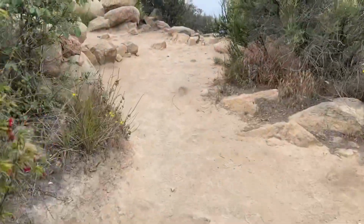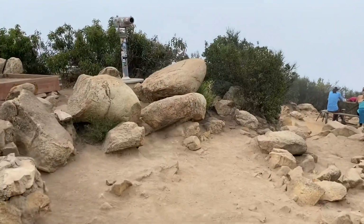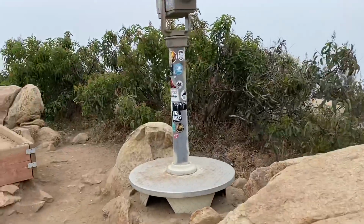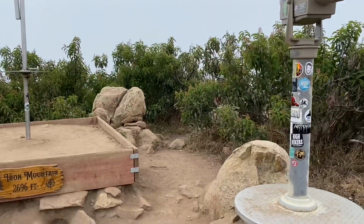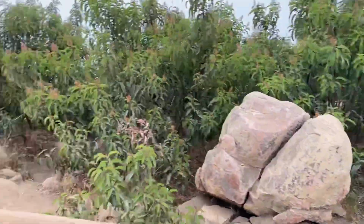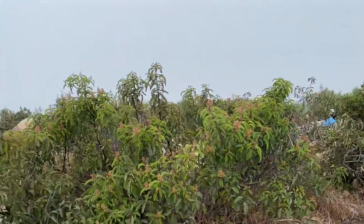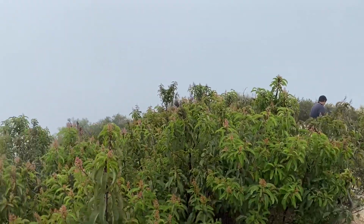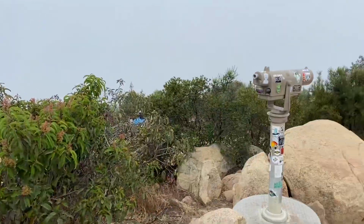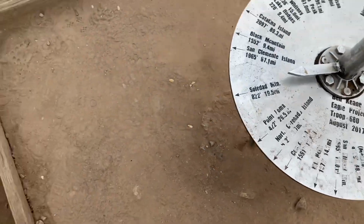All right, 1 hour and 20 minutes. Got to the top, almost 3 miles. But there's a lot of cool stuff up here. So there it is, 2,695 feet. Let's see. So on a clear day, you can see a whole lot of stuff, but a couple picnic benches up here and a whole lot of clouds. So on the other side of those clouds, there's a lake.